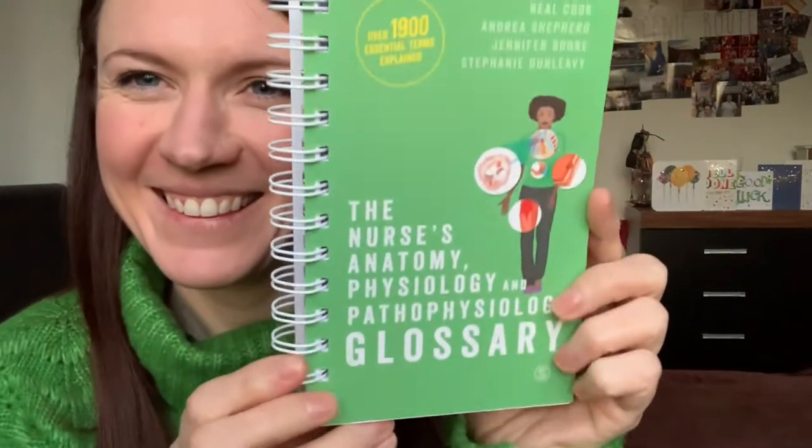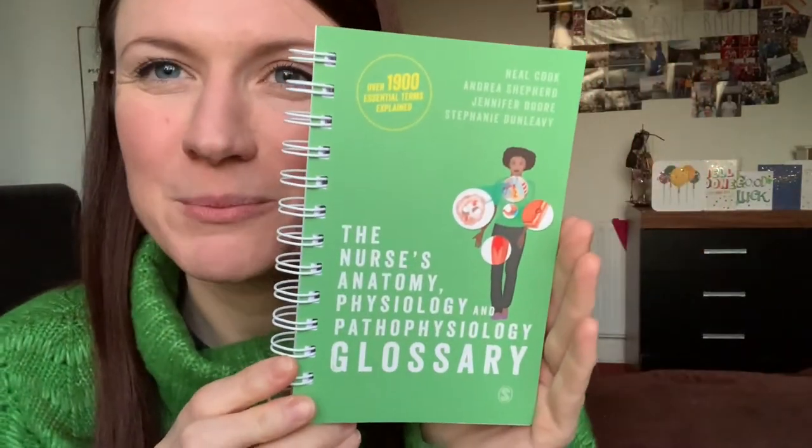So the first book that I am going to review, funnily enough, matches my lovely green jumper. So I have got this one, which is the Nurses Anatomy, Physiology and Pathophysiology Glossary. So this is the one from Sage Publishing.